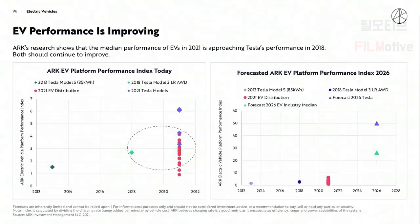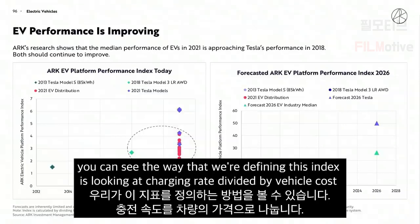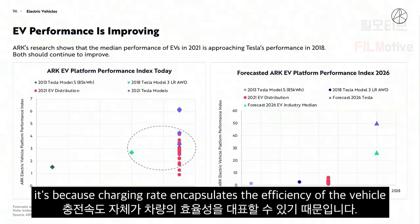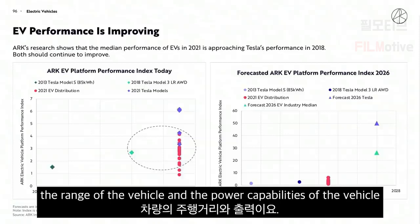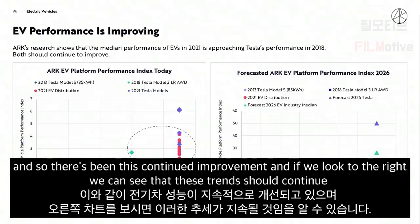the industry. And when you look at the y-axis here, you can see the way that we're defining this index is looking at charging rate divided by vehicle cost. And that's not because charging rate is that important in and of itself, though people like cars that charge fast. It's because charging rate encapsulates the efficiency of the vehicle, the range of the vehicle, and the power capabilities of the vehicle. And so there's been this continued improvement.